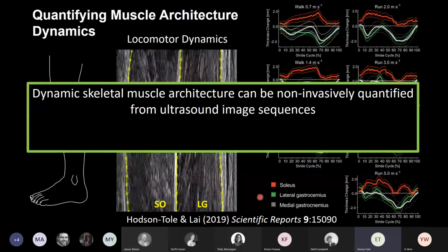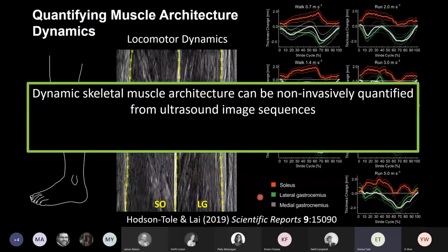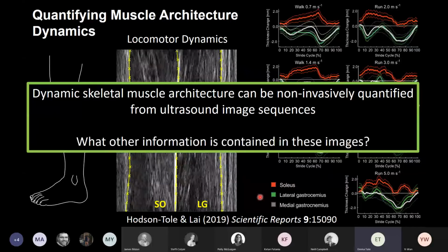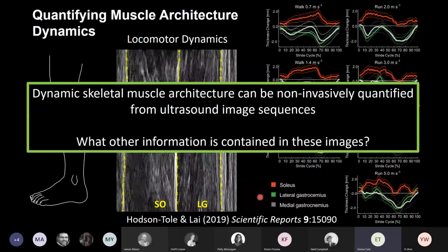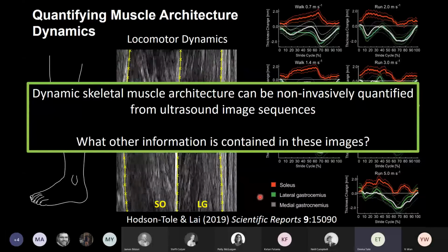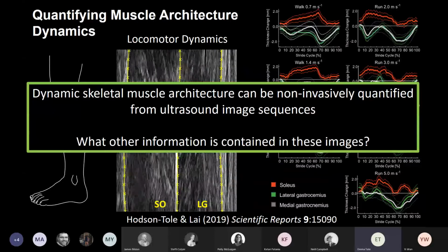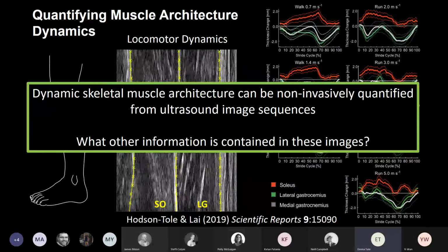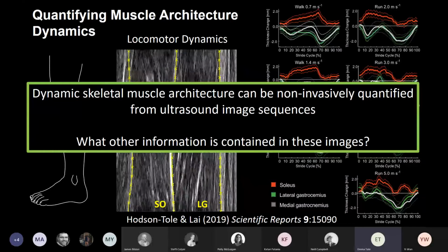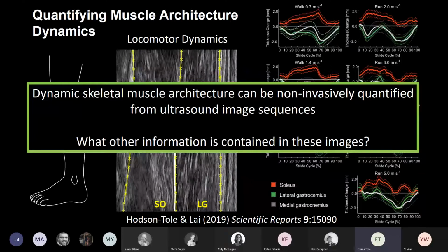But as I said, these measures are quite traditional in terms of what we've been interested in from a mechanical perspective. And as we've worked more and more with these types of data, we've started to become aware of the fact that actually there may be much other useful information contained within these sequences. One of these that I'm going to focus on now is really thinking about how the nervous system connects to the muscle tissue to create those movement dynamics.